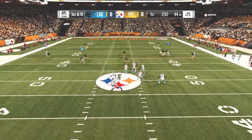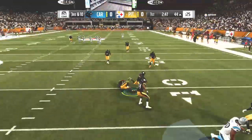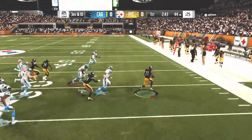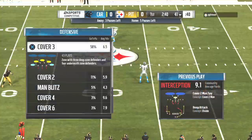A shotgun snap for Newton. Buying time to his left. Now he's going to let it go deep left, trying to get it to Thomas, and it's intercepted. Sean Davis with a pick, and he will take this all the way up past the 40-yard line.